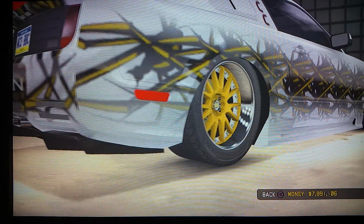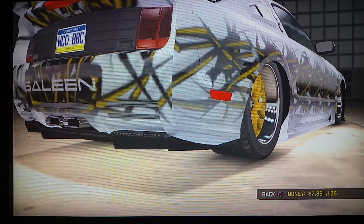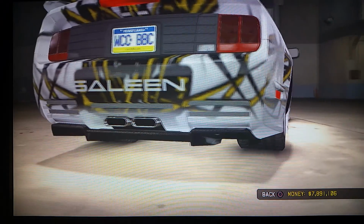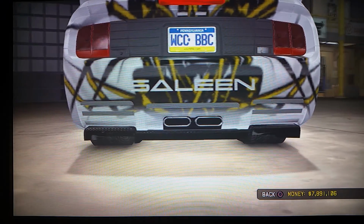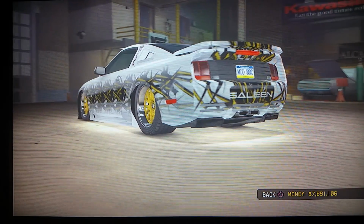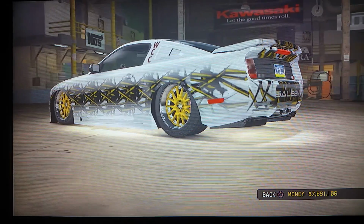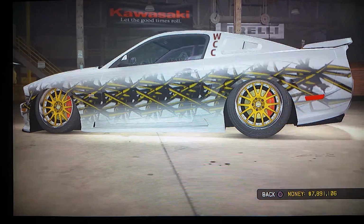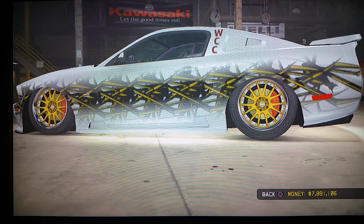I had a big advantage when I played this game when it came to customizing cars, because I'm an artist. My whole life I grew up an artist. So because of that, I knew how to be creative and how to create things that nobody else could create. And I hope you enjoy that side view.